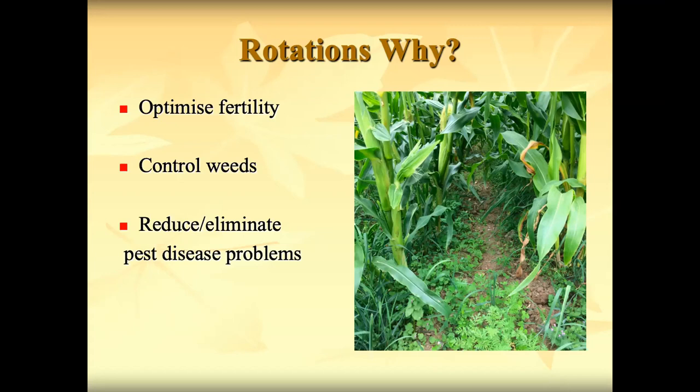And also, rotations are really important for controlling weeds. Different crops encourage different weeds, different green manures encourage different weeds, and we like this range of different weeds. We don't want the same weed year in, year out. When I first came here, we only really had about four or five weeds. Now we have almost 100 different types. And this is really important. This is healthy. Biodiversity is such an important thing to have on a farm.